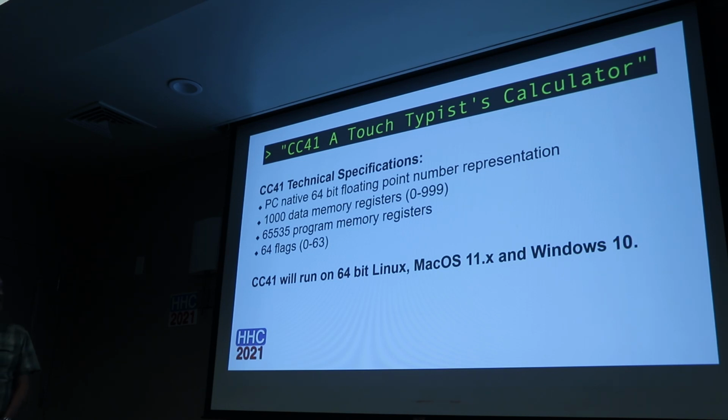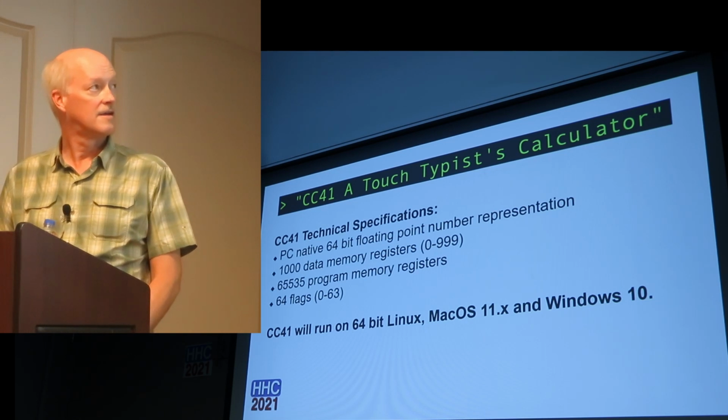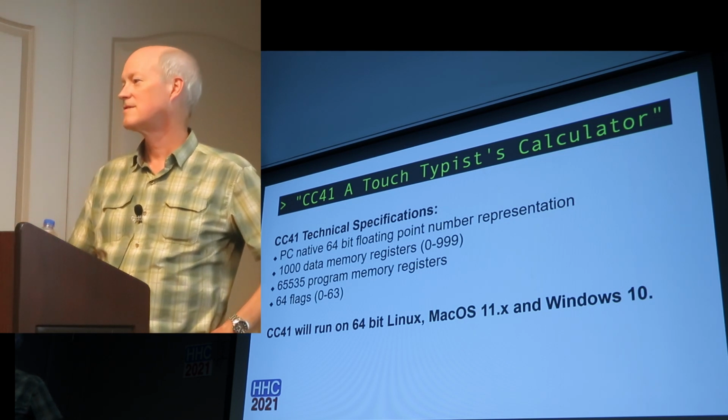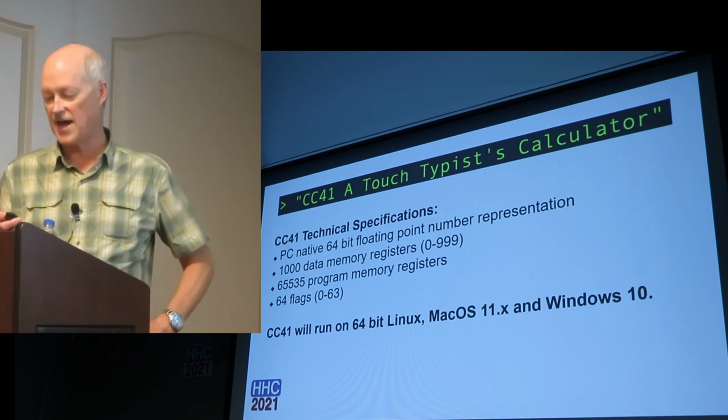As for the math, it uses the PC's native 64-bit floating point number representation. There are 1,000 data registers, and because there's so much memory on a PC, it ignores the size command. If you query, it's going to tell you 999. Program memory registers, 65,000, 41 type program registers. Not exactly a one-to-one correlation to the 41, but okay. And then 64 flags.